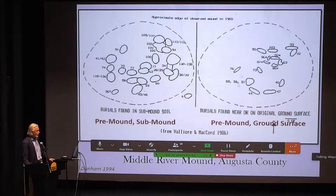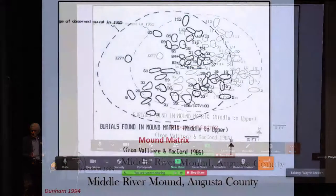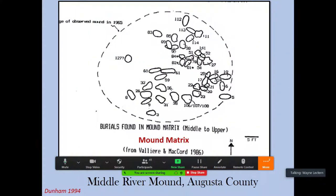Later, as the mound was being excavated, it came to be realized that other people were placed more or less on the top of the ground or very close to it. So you had these original group of burials, then you had these additional burials slightly above them. And it was only after that that the mound began to be built. These are all of the graves that were identified inside the mound near Churchville. So there are dozens and dozens and dozens of people buried in this mound, but they accumulated over a period of time.